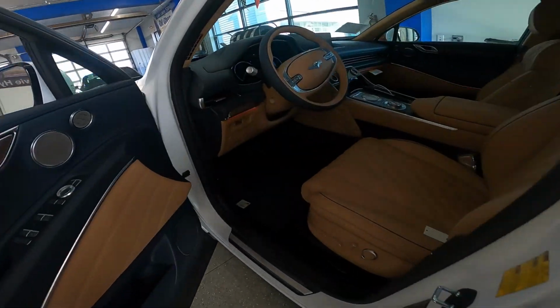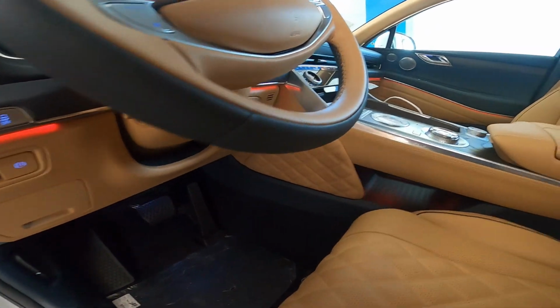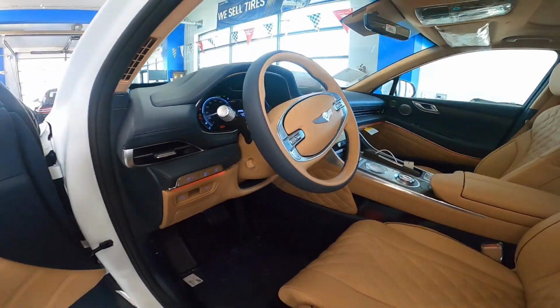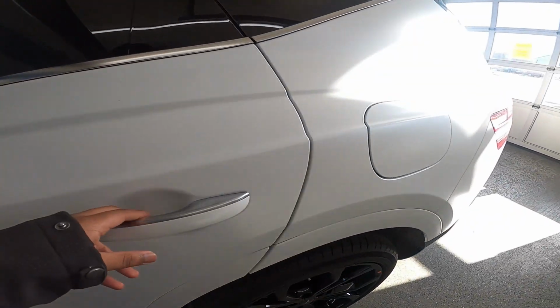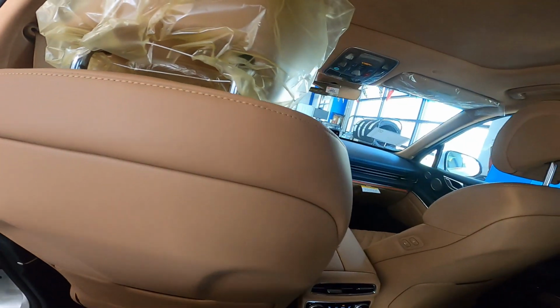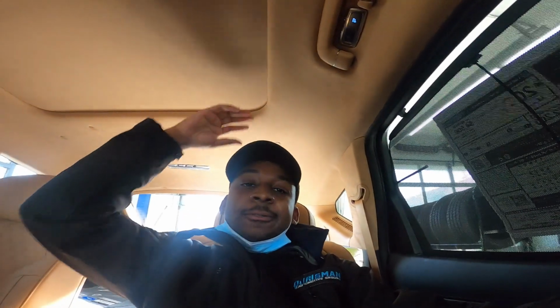Let me turn on the power so you guys can really see what it looks like in the rear. One, two taps, accessory mode. So we're gonna go ahead and hop in and show you guys the rear seat accommodations. At 5'6", this is how much legroom I have, about 2-3 inches. And with the seat in a forward position, I have plenty of headroom.